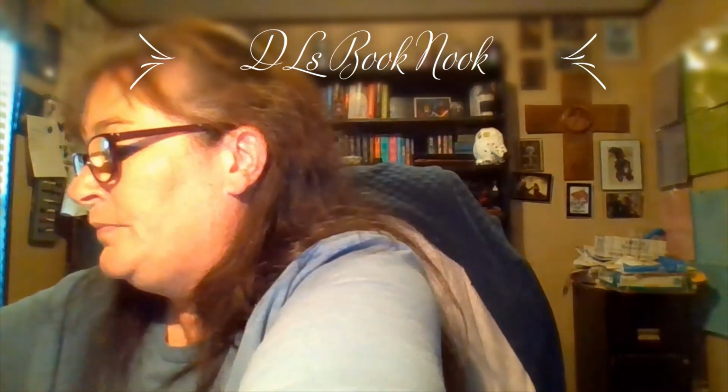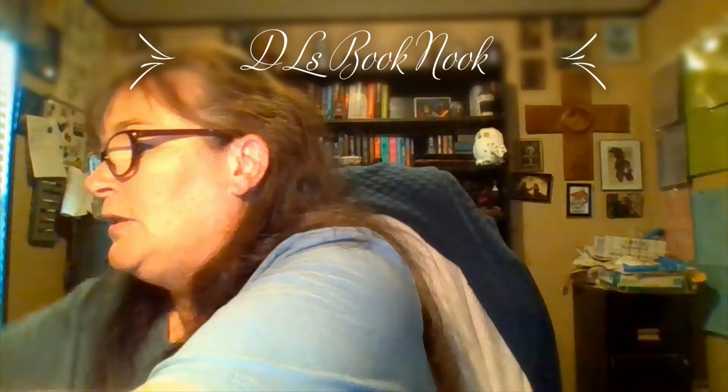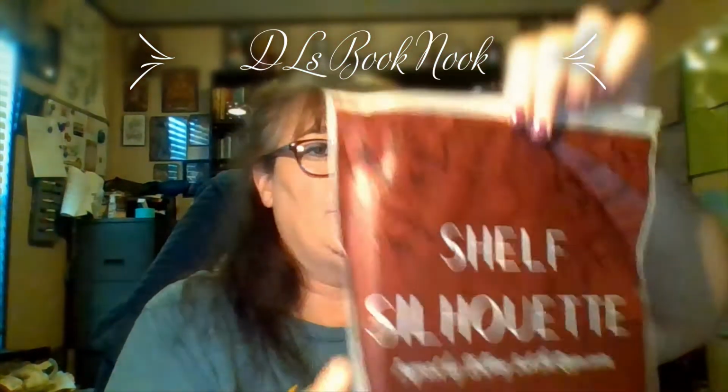And this is one of my favorite boxes because they do exclusive book covers. A lot of times they do the reversible dust jackets, and the goodies are typically really good. For the price, it's really a nice box. And we have the February 2022 spoiler booklet. And we have a shelf silhouette inspired by Stalking Jack the Ripper.